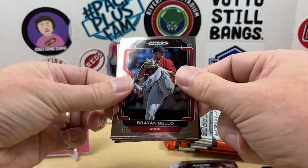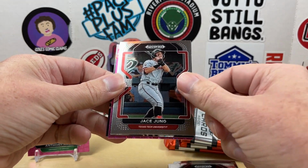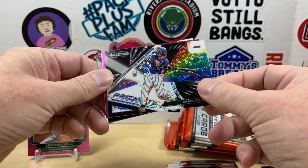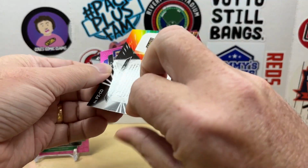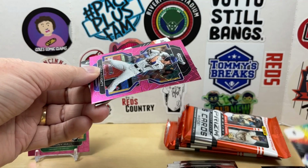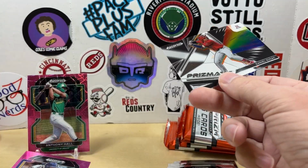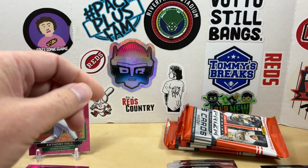There we go. We got Brian Bello for Boston. He's already up in the major leagues. Jace Jung. We have a prismatic. That's kind of like the Disco's Chase DeLauder. That's not going to be numbered. Our next pink is Cade Doughty. And then we have a Daniel Susak prismatic.